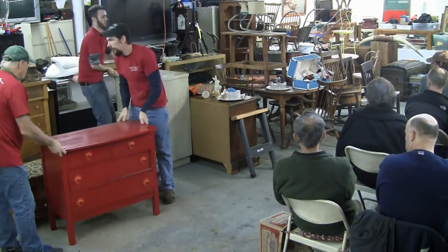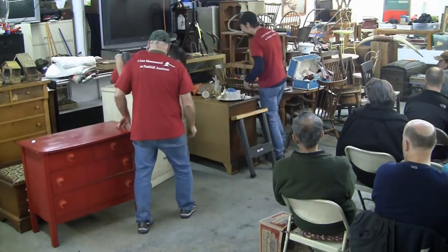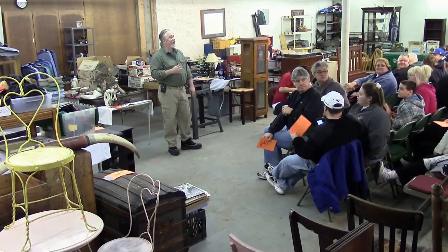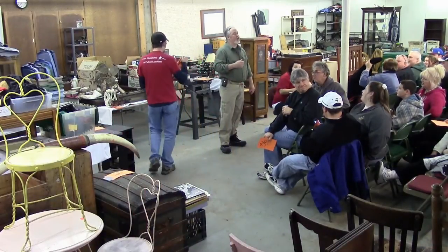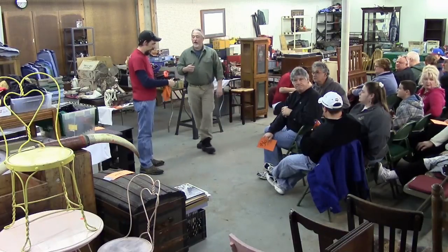How about that tall dresser right there? That's a nice one. How many drawers in that dresser? Good ring like that. One, two, three, five. Five drawers dresser there, $10 where? Four drawers. Well, we'll call it four. Price goes up. $10 where on the four drawer? $10? Pass it. What else we got?